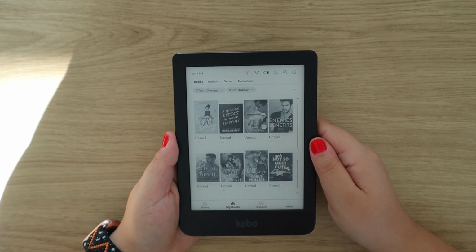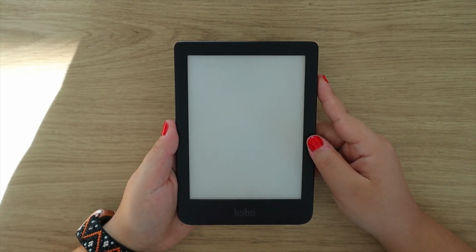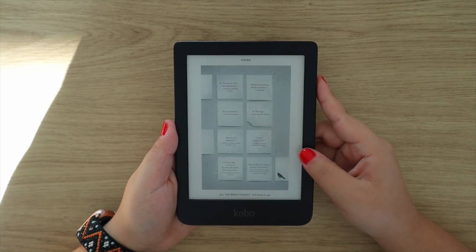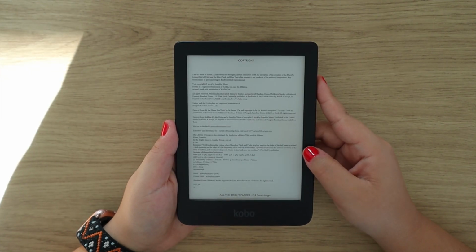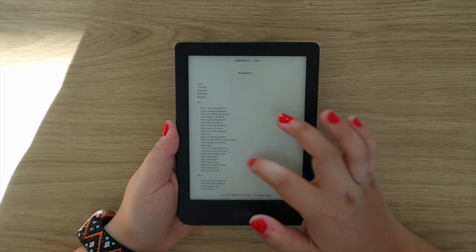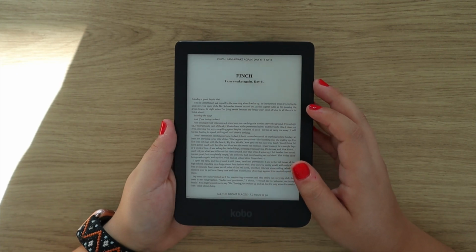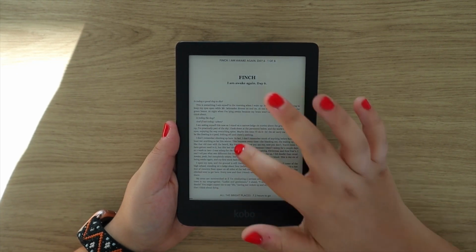Also, when you borrow books through Overdrive, you also get the analytics at the top of the status bar as well. So if you guys want to use Overdrive to get that feature instead of downloading books, you could do that as well.